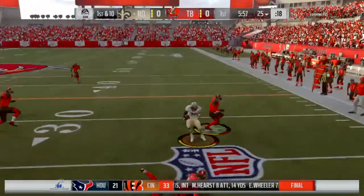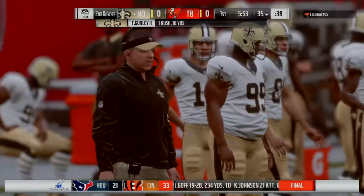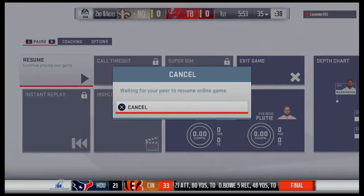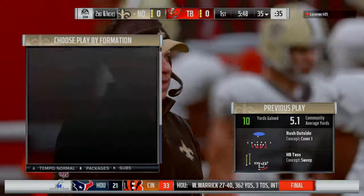Now the first carry here for Todd Gurley. And he's able to take this one up to the 35-yard line. Give him 10 yards on the pickup, and that'll make it 2nd and a foot or so.